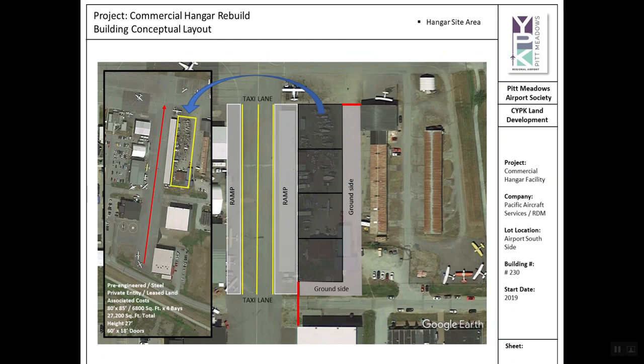So you'll have 4 hangar bays, large bays here. They'll be pre-engineered steel. Again, it's a private equity financing. We will not own the hangars. We as an airport authority will lease the land. It will be built by, again, Pacific Aircraft Services and RDM. There are very minimal associated costs at this point with this structure as well.